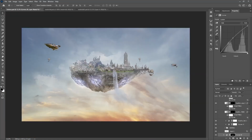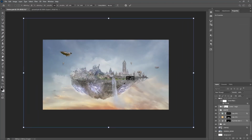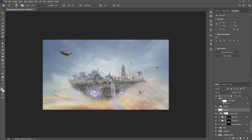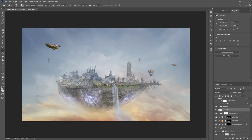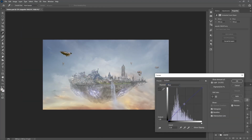After looking at the image for a while, I noticed that the city looked really small. I was paying so much attention to the small details that I completely missed the bigger picture. So I enlarged it by some 20%, and it was finally time to move on to creating the goddess Endora.